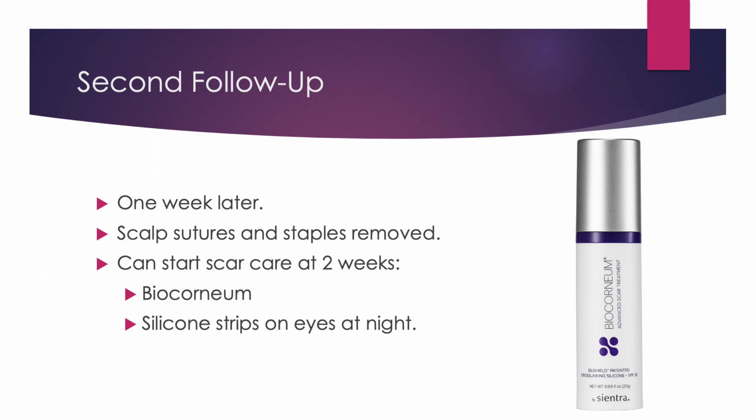We don't like scar creams and things on your eyes because it tends to be more irritating. So if you had your upper eyelids, we'll likely give you strips of silicone gel sheeting, which is a sticky rubber that you can put on your eyes when you sleep at night. Not only is it good for the scar, it actually helps to keep your eyes from drying out while you sleep.